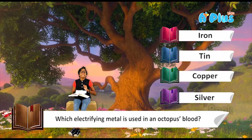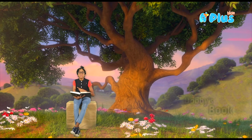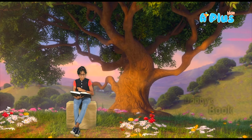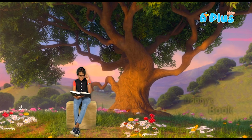So let's see whether my answer was correct. My answer is C, copper. The answer is copper. Oh wait! No, my answer is correct. I said C, copper, and it is copper. I'm sorry, I got it wrong at first. Because which electrifying metal is used in octopus blood?